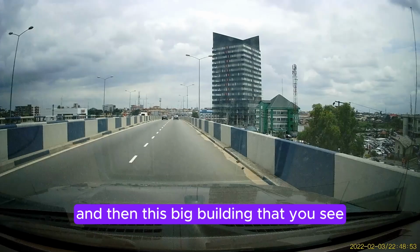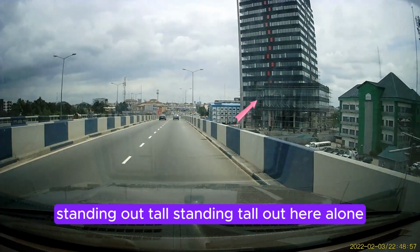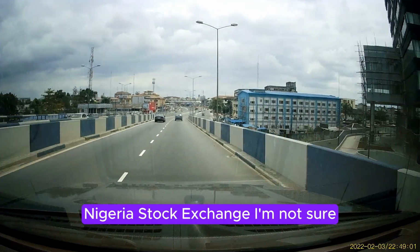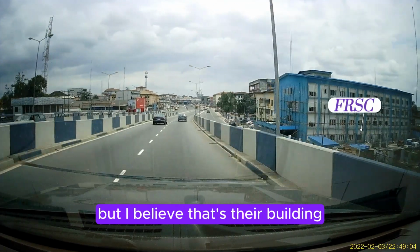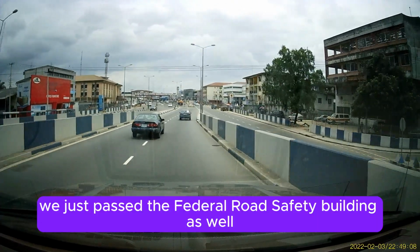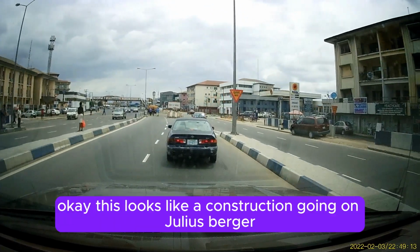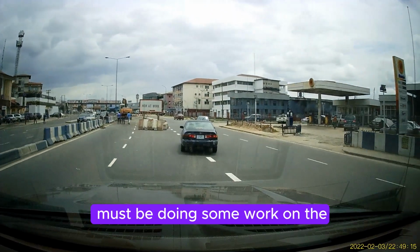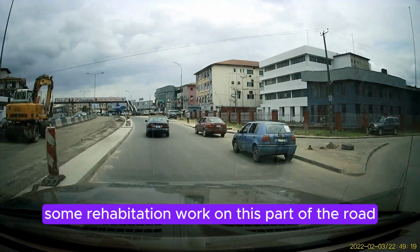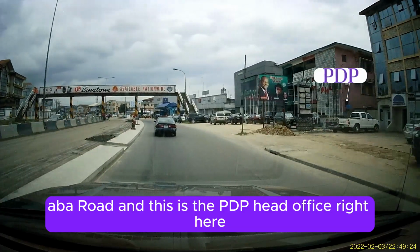And then this big building that you see standing tall out here alone, I believe that building belongs to the Nigerian Stock Exchange. I'm not sure, but I believe that's their building. And we just passed the Federal Road Safety Building as well, also on Aba Road. Okay, this looks like a construction going on. Julius Berger must be doing some rehabilitation work on this part of Aba Road. And this is the PDP head office right here to the right.